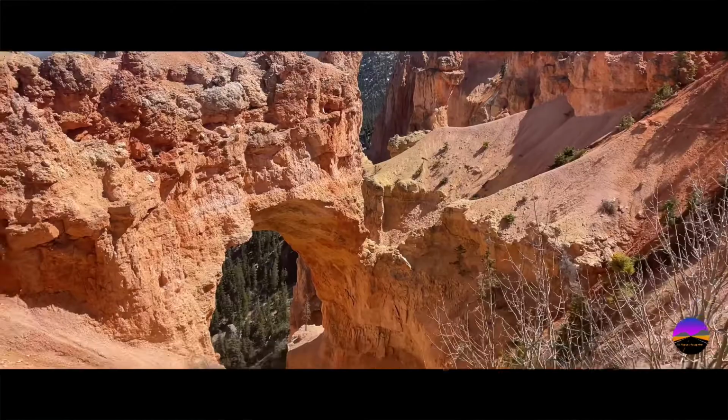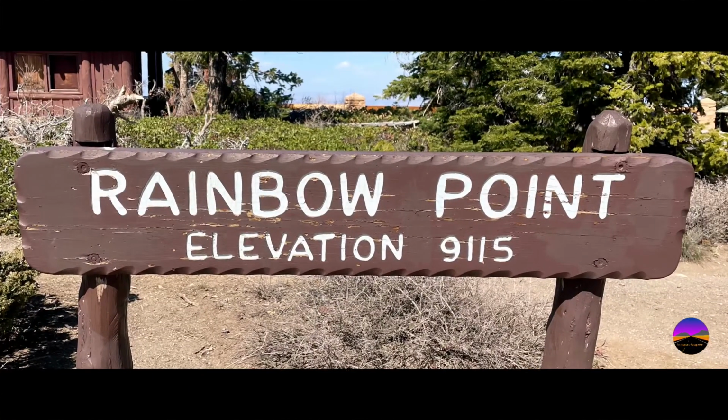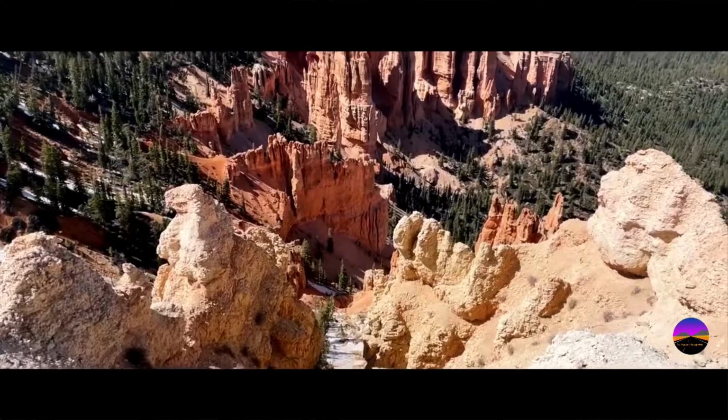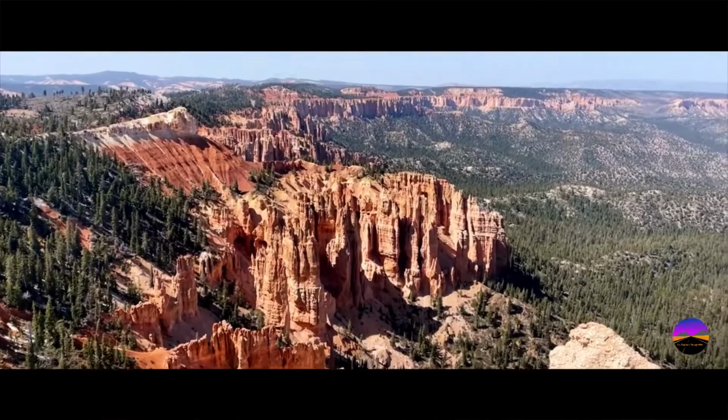I went all the way to the far end of the park at Rainbow Point. This is at an elevation over 9,000 feet. There were still traces of snow on the ground.